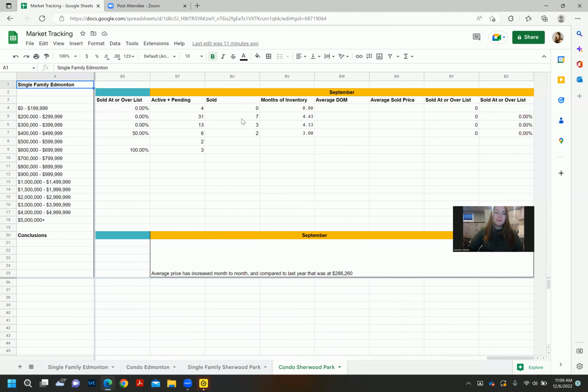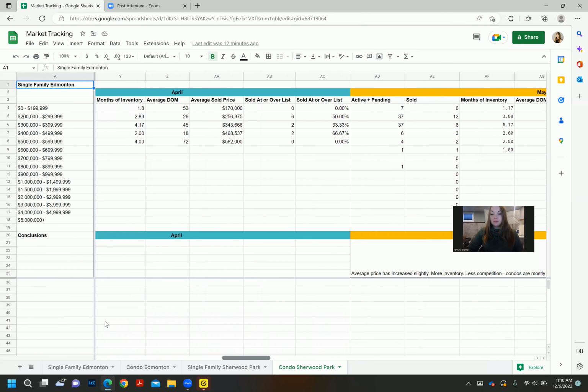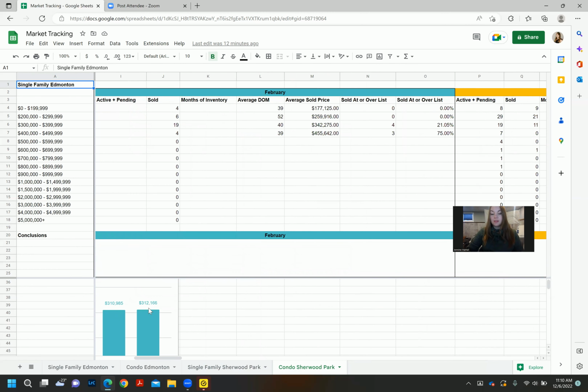So really there weren't many sales in the condo market. There is quite a bit of inventory. So if you are looking at purchasing, again, there are deals out there. Average price has increased month to month and compared to last year as well. Last year we were at $288 and this year we are at $312.